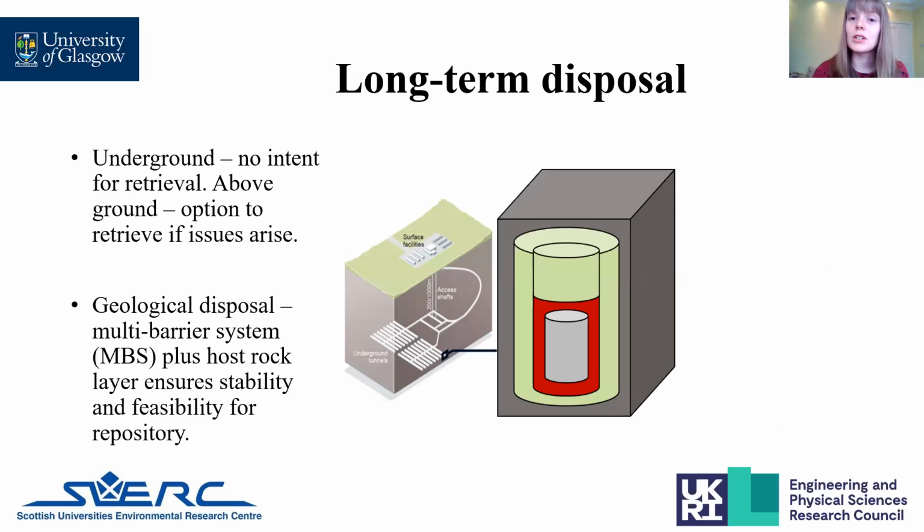So then we move on to long-term disposal. There are two main ways you can dispose of it. It can be above ground or near surface, where the option for waste retrieval is possible. However, for the high heat producing wastes like spent fuel and high level waste, we really want this to be isolated from the environment. So we need to dig deeper and go underground 200 to 1,000 meters below the surface, and we need to emplace the waste in a geological repository.